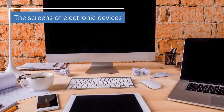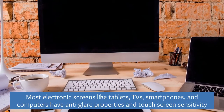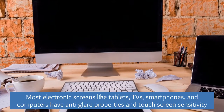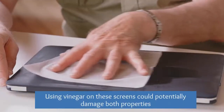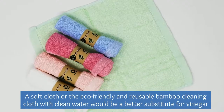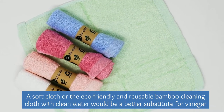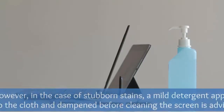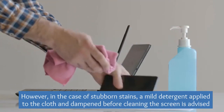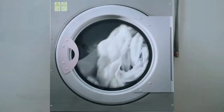The screens of electronic devices. Most electronic screens like tablets, TVs, smartphones, and computers have anti-glare properties and touchscreen sensitivity. Using vinegar on these screens could potentially damage both properties. A soft cloth or the eco-friendly and reusable bamboo cleaning cloth with clean water would be a better substitute for vinegar. However, in the case of stubborn stains, a mild detergent applied to the cloth and dampened before cleaning the screen is advised.